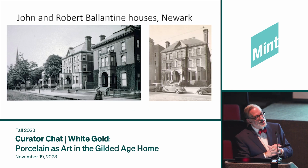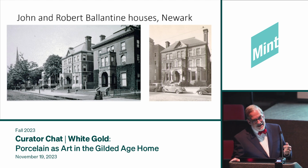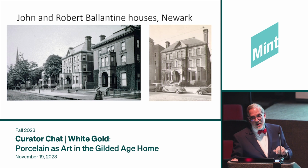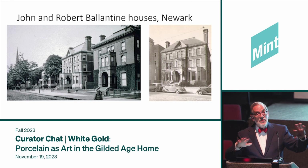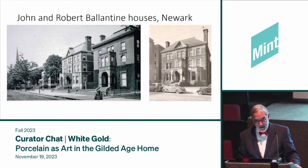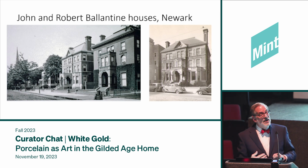Now, back to New Jersey. So the Ballantyne house, as it looked in 1890, with its brother Robert Ballantyne next door, and the Marcus Ward house. All of those are gone now. And the Marcus Ward House, built in 1830, was torn down to build the Newark Museum. And then next to it is the way the house looked in 1937 when the museum acquired it as offices.